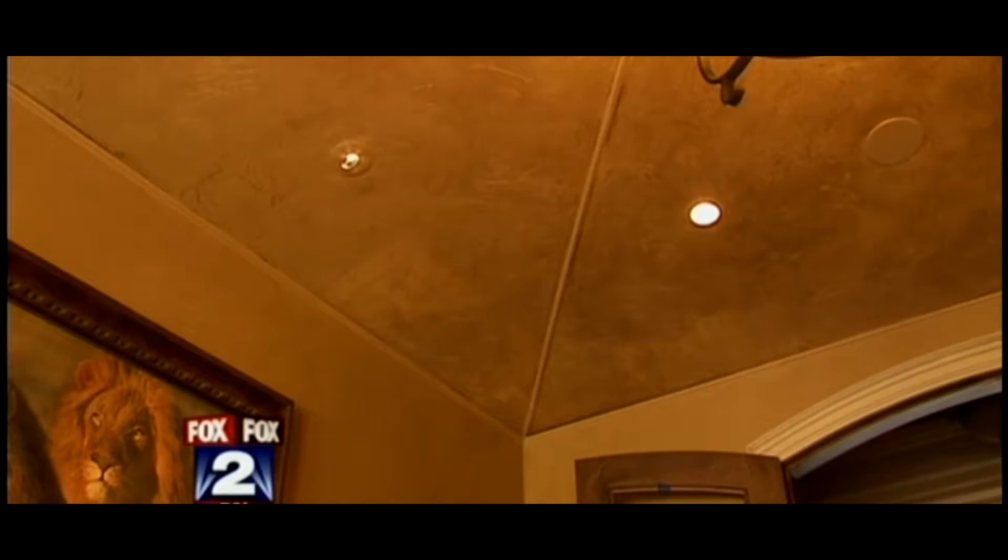How many people have come to your home, Lori, and the first thing they just walk around looking at the ceiling? A lot. As I mentioned, we had a party here last night, and it was interesting to see where people's eyes would go. And really, it was ceiling detail and walls.